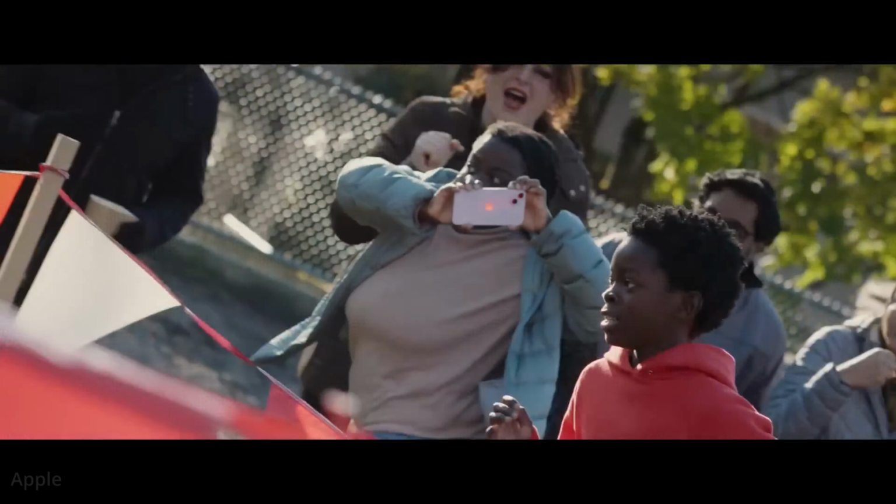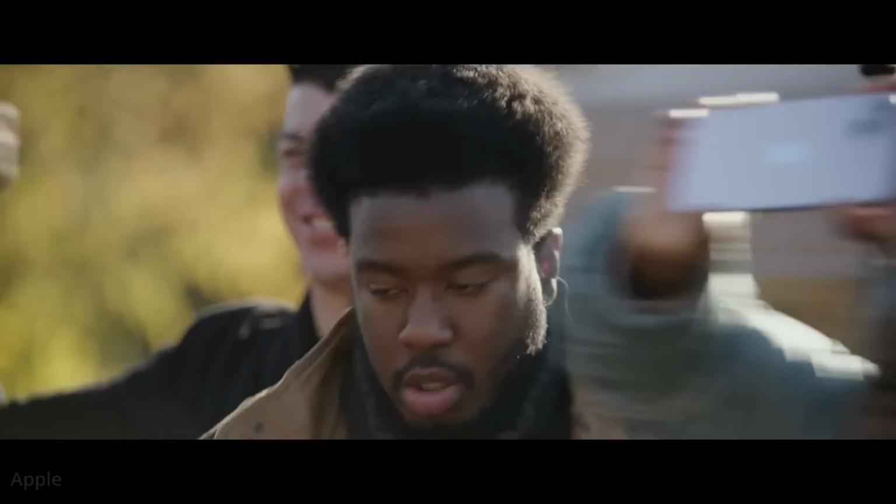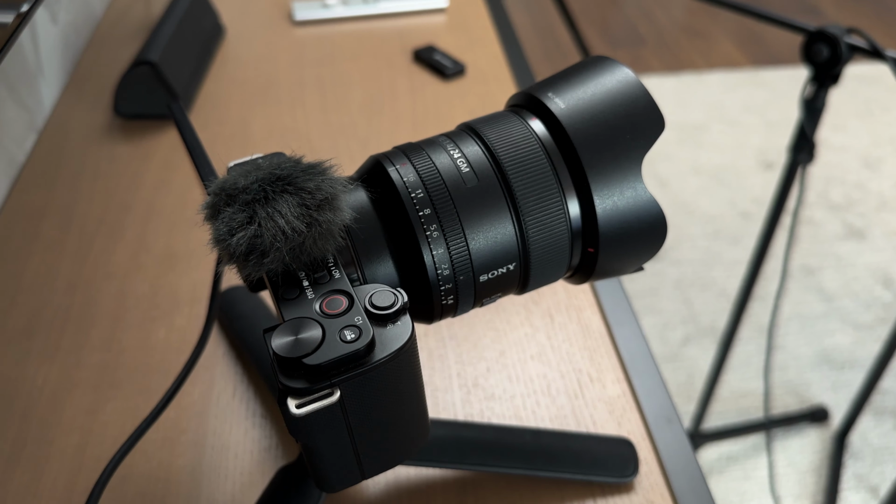In general, this mode is great for any dynamic scenes. If you're running somewhere, riding a motorcycle, bicycle, or just need to shoot some camera pans, the iPhone 15 Pro is the best phone for that. Again, all thanks to log.